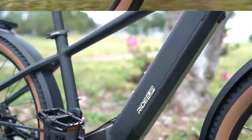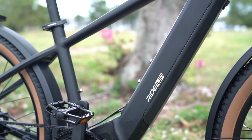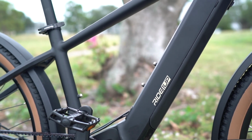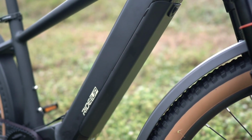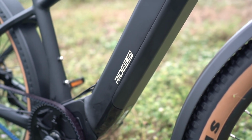Now on the battery side, it is a bit small at 504 watt-hours, which is slightly below average these days. But since this is a pedal assist bike, you're going to be getting a range closer to if you had a 700 or 800 watt-hour battery on a throttle bike at least. They say 30 to 50 miles of range per charge, and that's absolutely achievable among the different power levels.